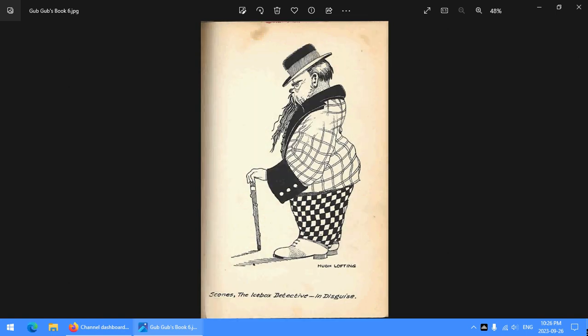There is also Sherbet Scones, the Icebox Detective, who is something of a parody of Sherlock Holmes. Not a particularly specific or excellent parody, but nonetheless is invoking the spirit of Sherlock Holmes in a sort of a distant way, as Gub Gub tells us his detective story. And so you have these various things which are ostensibly histories. I mean, most of it is fiction, although I suspect there is a soupçon of genuine fact flavored into this, dropped into this book for flavor.